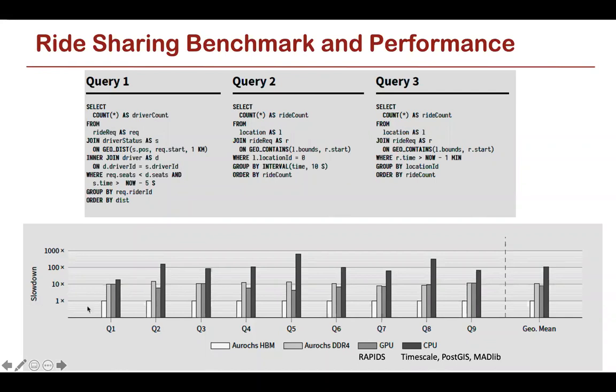But nonetheless, the point here is that if you take Aurochs, which is the RDA with a high bandwidth memory, it's 10 times better than the design that uses DDR, which of course matches the bandwidth difference between DDR DRAM and high bandwidth memory, right? And so what we see is that the performance using DRAM with data flow threads is equal to the performance of a GPU using high bandwidth memory. And then if you look at the performance of the CPU, it's worse again, right?